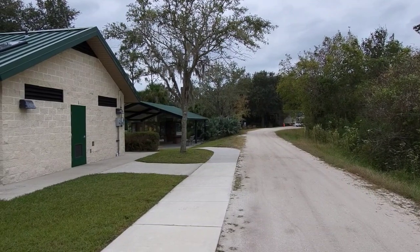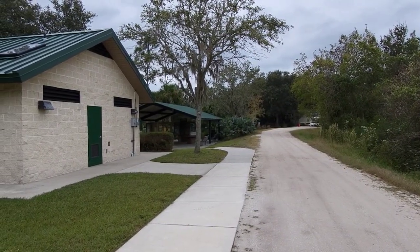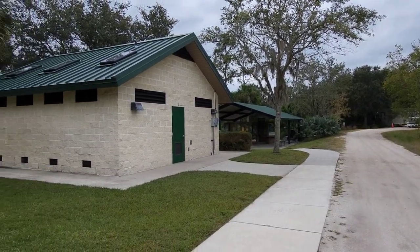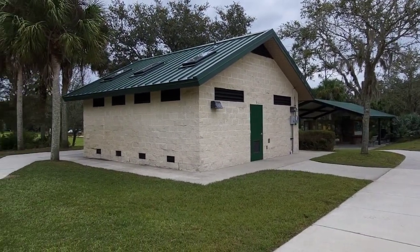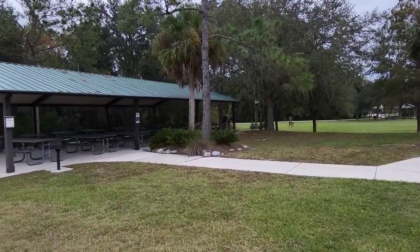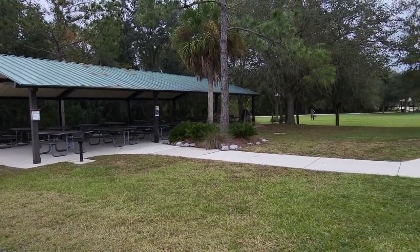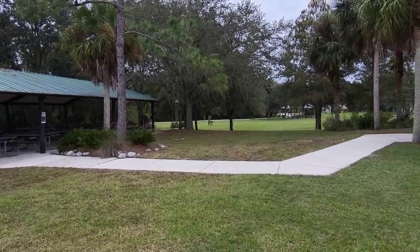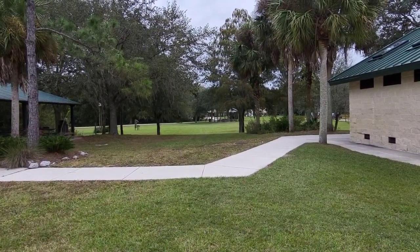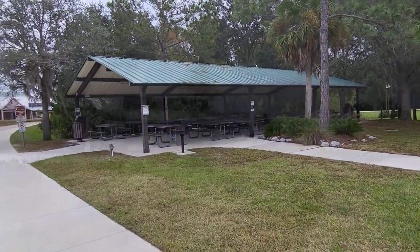After you're done looking at the educational displays, right there in the pavilion, straight ahead, take note, these are the restrooms right here. There is a picnic pavilion here. Some more picnic tables off over there, actually. And there's another trail going. There's a lot of stuff here, a lot of educational places.